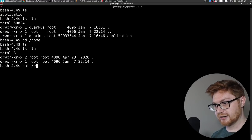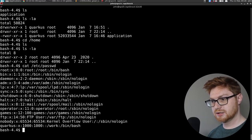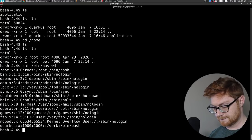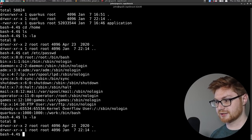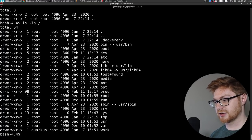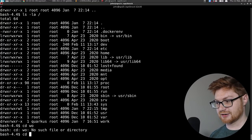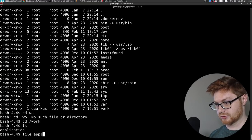Shalom, cat, etc. Password, Quarkus is a weird boy. I could run whoami again over and over again, but that's not going to tell me anything. ls -la, root, we're still in the Docker container. Yes, we know. Quarkus in work. Oh, now we have actual command line access though. So we could probably actually figure out what this application is.